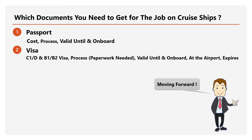So the visas themselves: the C1D visa is valid for 5 years, and the B1, B2 is actually valid for 10 years. And of course these visas are the same as the passport, they need to be valid for 1 year on the day you step on, till the end of the contract. That should be 1 year.